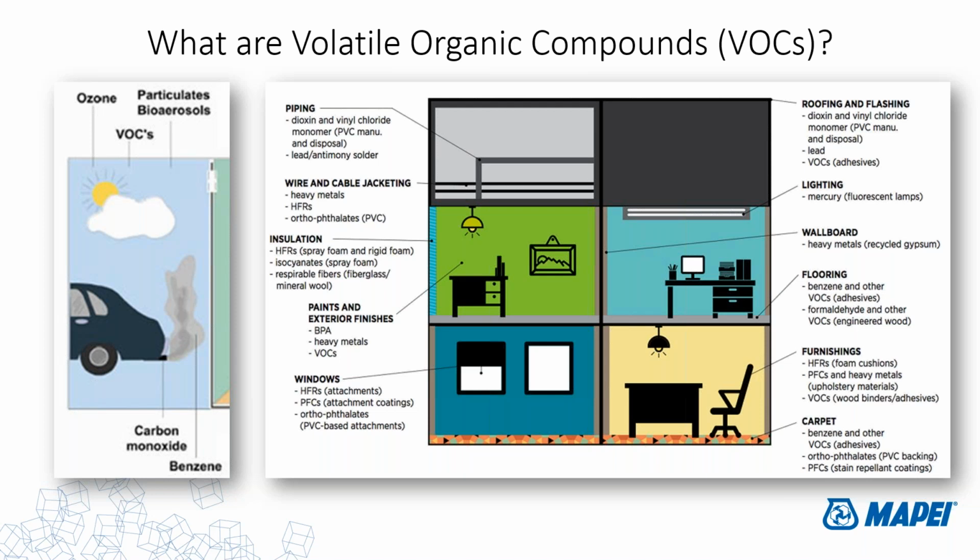They're often emitted at high levels when a product is first installed and then taper off to lower levels over time. And this is related to curing time or drying time of the components, where they might be initially wet and then ultimately dry. So why are these a problem?